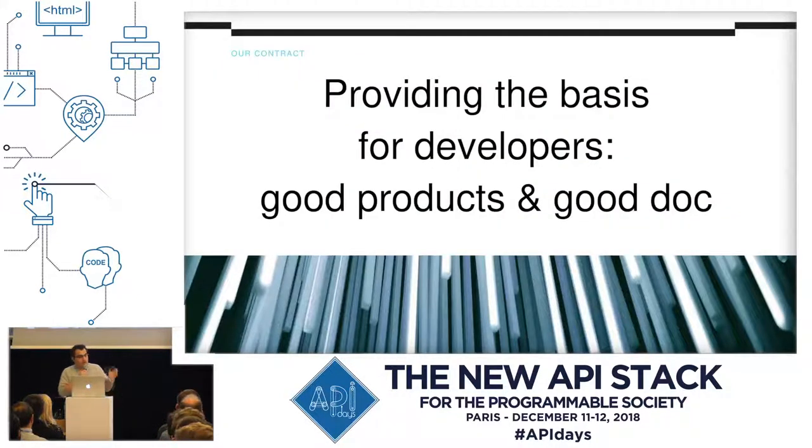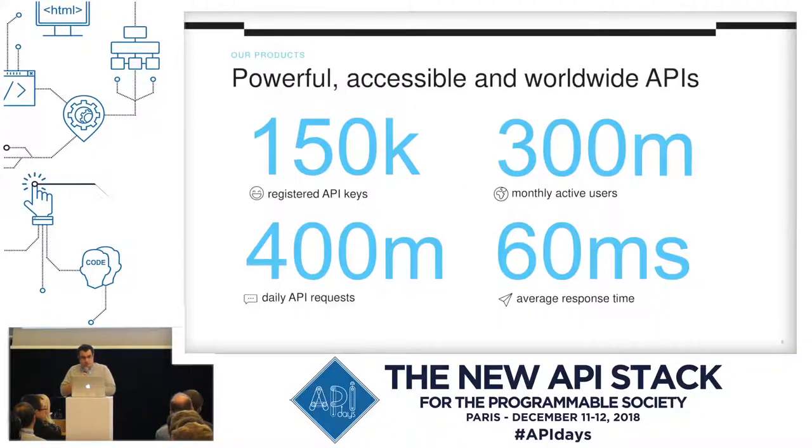But regardless of your community use cases and needs, you will need to provide the basis for them: a performant, healthy, sustainable API product, and also a great documentation to guide them, right? At Dailymotion, our API is quite powerful, accessible, and worldwide, with more than 150,000 registered API keys, letting more than 300 million users use our API day and night all around the world. We receive an average of 400 million requests a day. This is quite heavy, right?